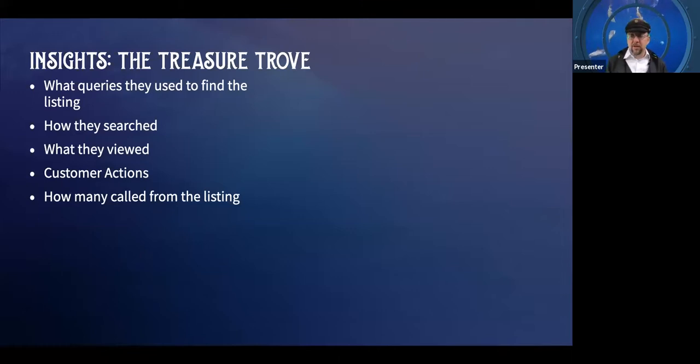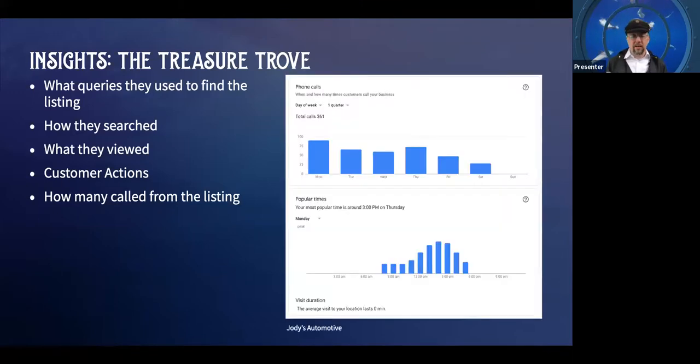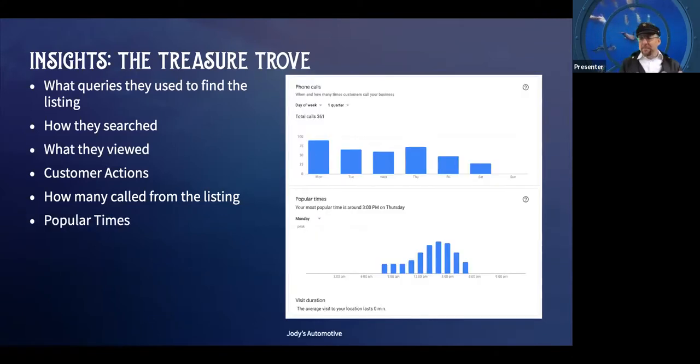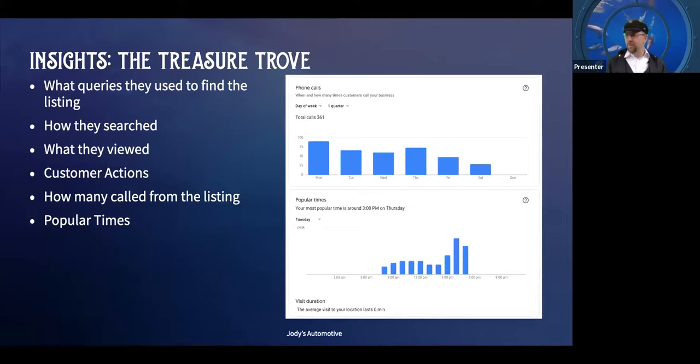What I like about this is you can actually see what days of the week and times that someone calls. So for Jody's, you can see that Monday afternoon is his peak time. And for Revive, it's obviously Thursday, because all these little ladies want to get their hair done on Friday for church on Sunday. So you can see popular times by the day of the week.